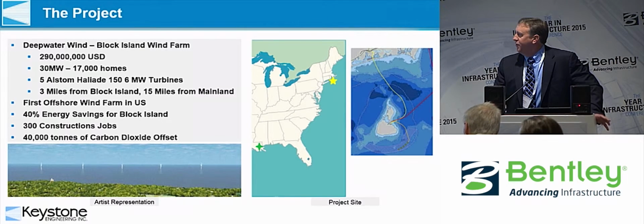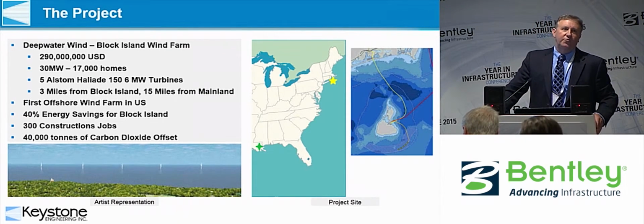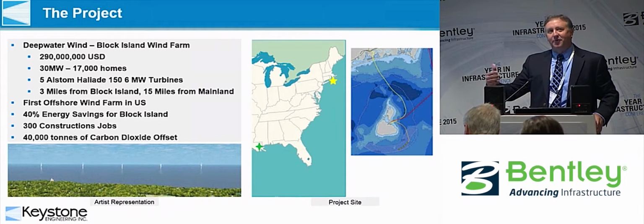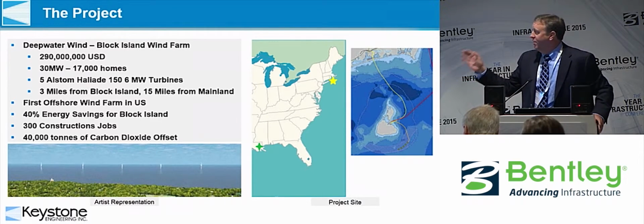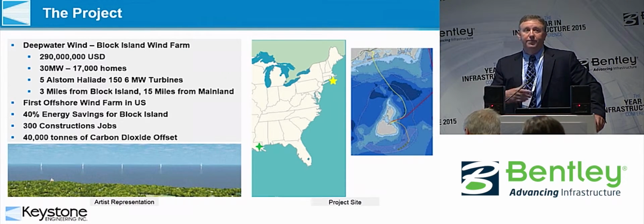One of the unique things about this job, and really one of the difficult things about the offshore wind industry in the United States, is that they really drive you to be economical. And this job is unique because it's actually economical. One of the reasons is that all the energy on this island is produced by diesel electric generators, and all the fuel is brought over by ferry. So if you can imagine, the cost of that is pretty high.